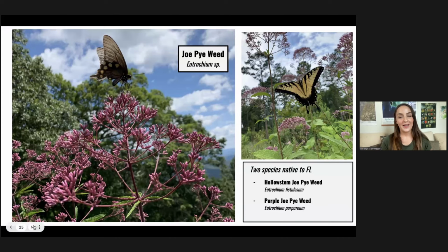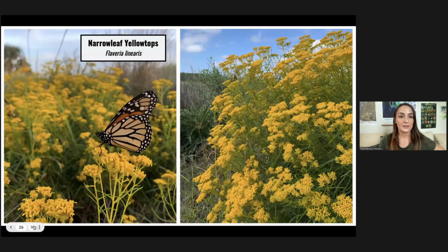Joe pieweed is well known as being an excellent butterfly plant. And again, it blooms in fall, just like all of these Asteraceae members. There are two species native to Florida, the hollow stem Joe pieweed, Eutrochium fistulosum, and purple Joe pieweed, Eutrochium purpureum. Both are wonderful. They're both fairly large plants, especially Eutrochium purpureum. It gets pretty big.